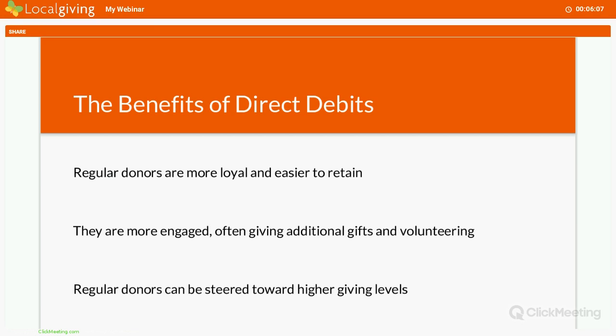Regular donors can be steered towards higher giving levels. So we often see at Local Giving someone who's had a direct debit set up for a number of years for maybe £10, and then they call in and inquire about how they can increase the amount they give. We actually do see that quite often, direct debit donors cancelling a direct debit and then setting up a new one for an even larger amount to the charity they've been supporting for a couple of months or a couple of years.